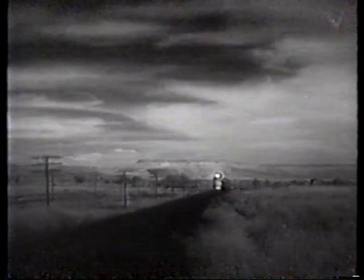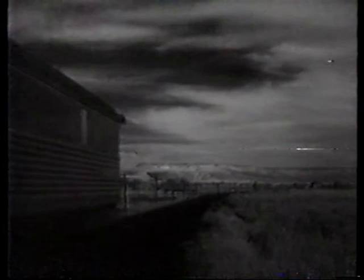A new record was set from Denver to Chicago in 13 hours. That figures out to be about 77 miles per hour average, with much higher speeds out on the prairie.